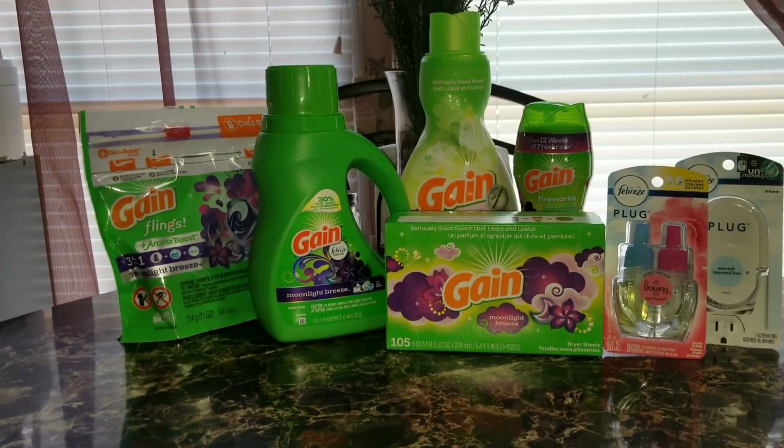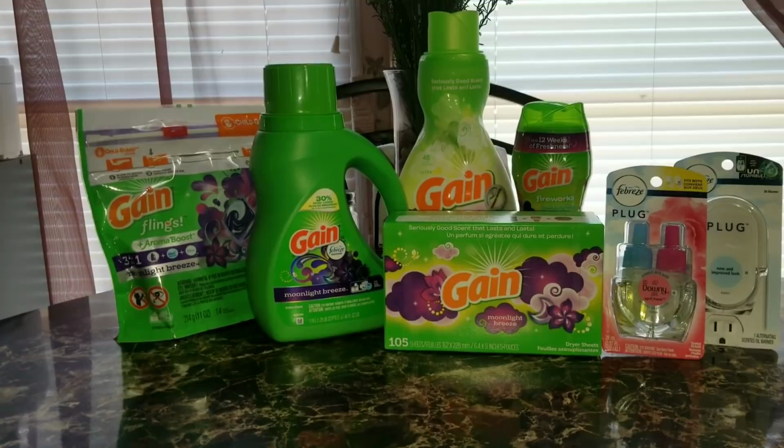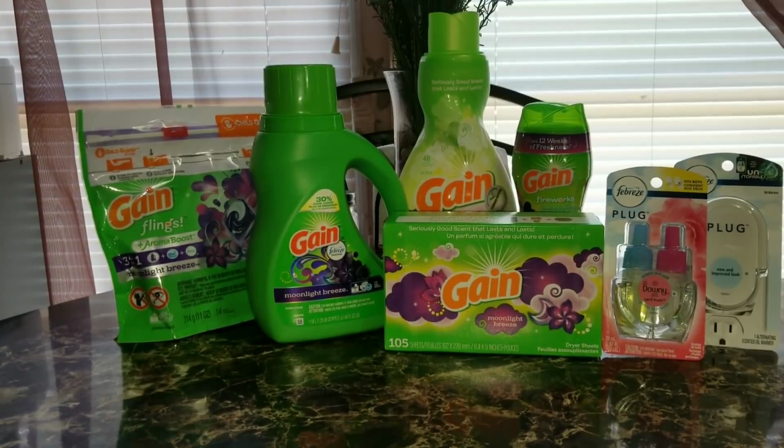Okay, so for today, I'm going to give you guys a breakdown scenario for this weekend at Dollar General for September 8th, a Saturday haul. So you know, we always have our $5 off of $25 at Dollar General, and this is an all digital coupon transaction for you guys.